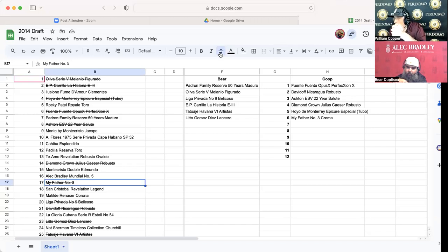I have picked number 1, Fuente Opus X Perfection X. Number 2, Davidoff Nicaragua Robusto. Number 3, the Ashton ESG 22-Year Salute. Number 4, Diamond Crown Julius Caesar Robusto. Number 5 is Habanos Hoyo de Monterrey Epicure Especial. And number 6 is the My Father No. 3 Crema. That brings me to the number 7 pick.